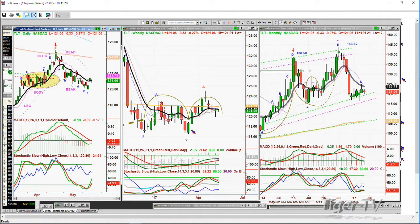But the H pattern that goes to an M is the weekly thing. That's what you really want to look at. So let's go through questions here.